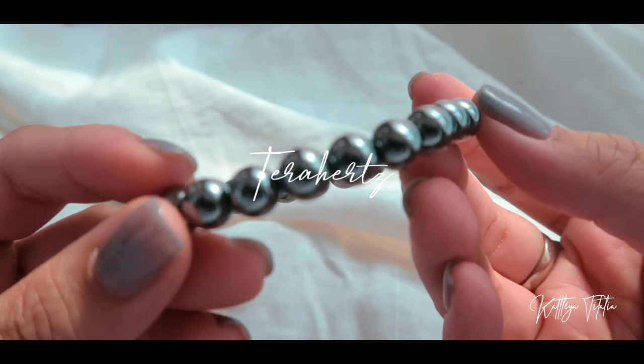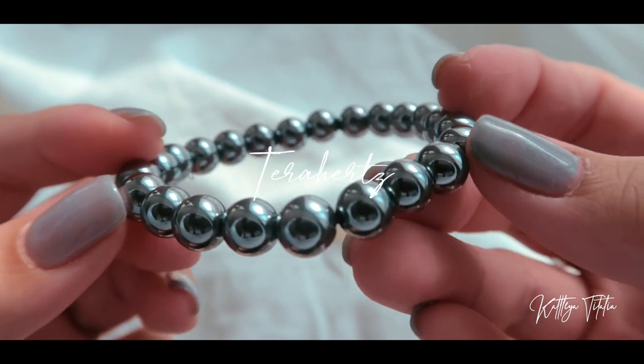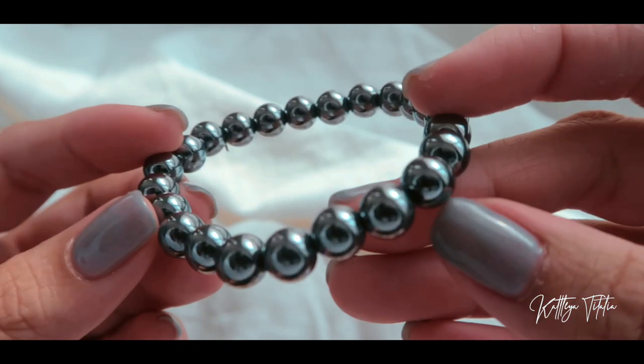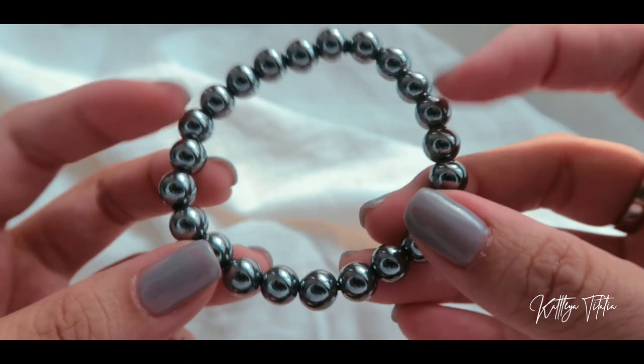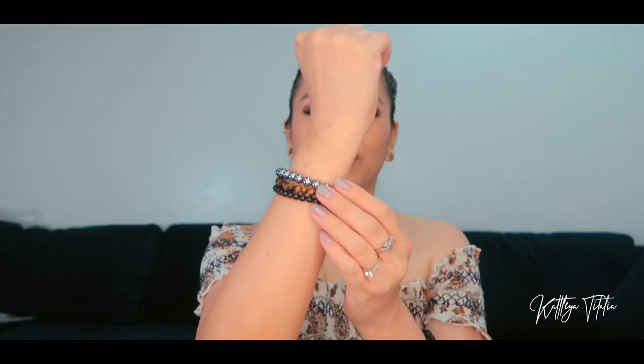Next, we have a terahertz bracelet. It is said to help with circulation. It is also an EMF protector. So, there you go. Terahertz bracelet.